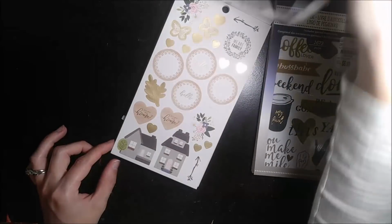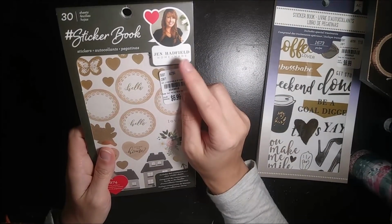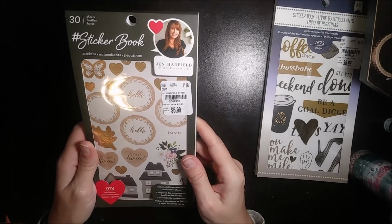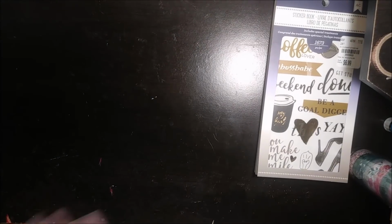So if you know what it is, leave it down there. And if I look at it, oh, Homemade? Is that what it is? It's probably Homemade because that sounds correct to me. But that could be wrong, too. I'm not sure. But it's based off of that paper pad. It looks exactly like it.